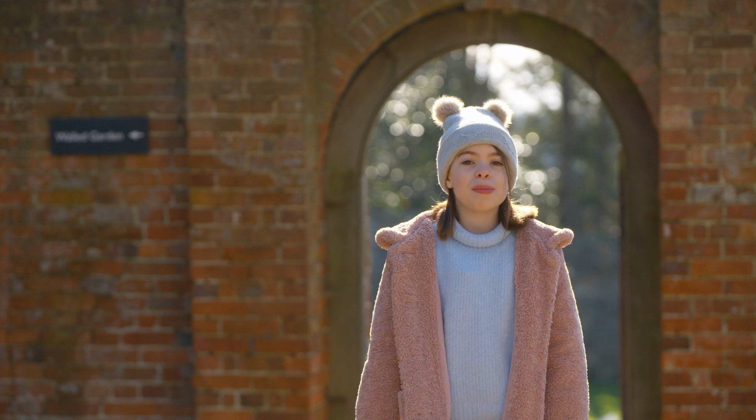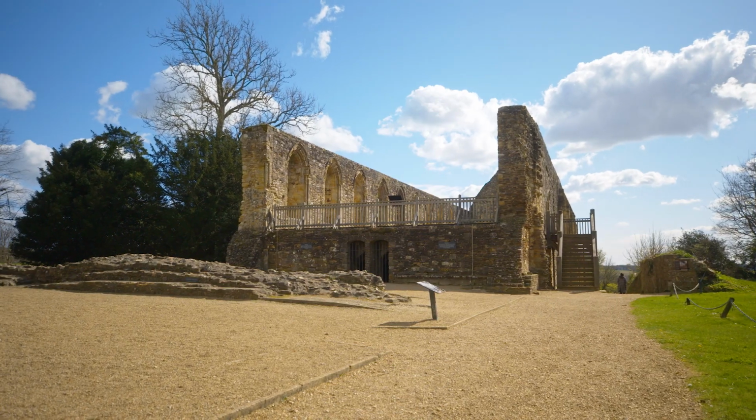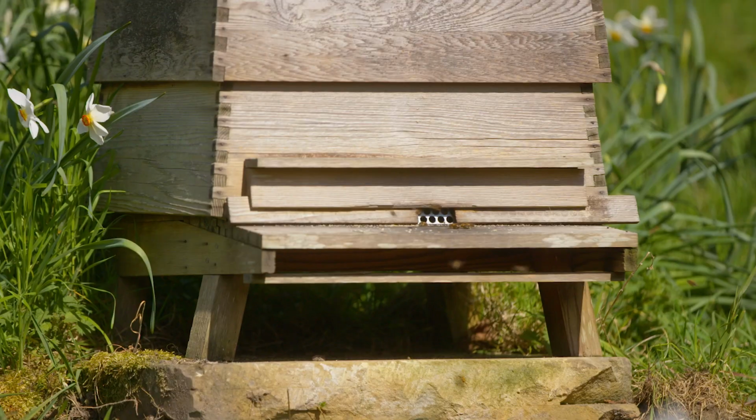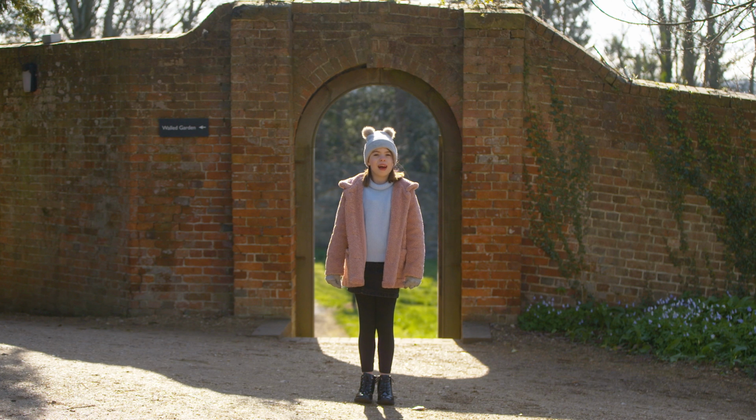Madeline. I'm here at Battle Abbey in East Sussex, which is where William the Conqueror beat King Harold at the Battle of Hastings in 1066. But now, more than 950 years later, it's also where bees are kept. I'm going to talk to Graham, the head beekeeper, to find out more.